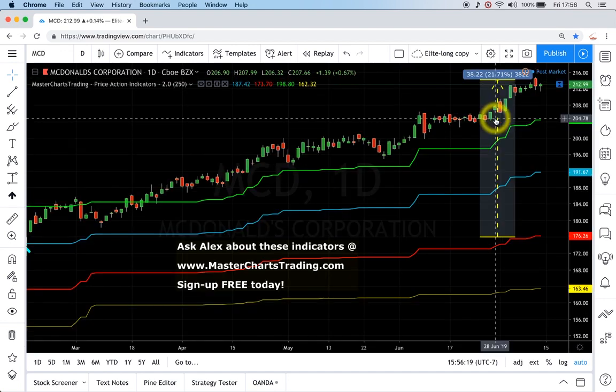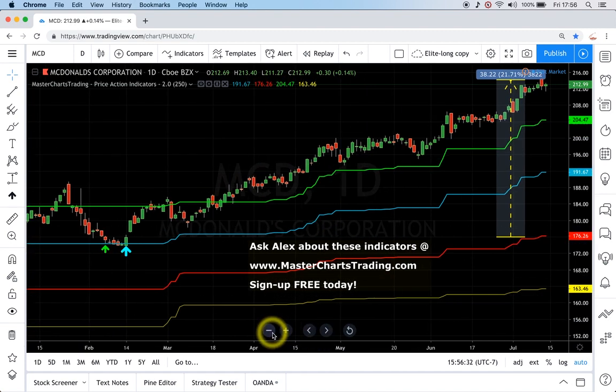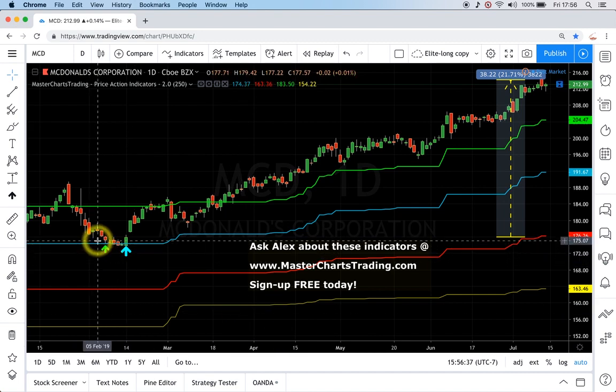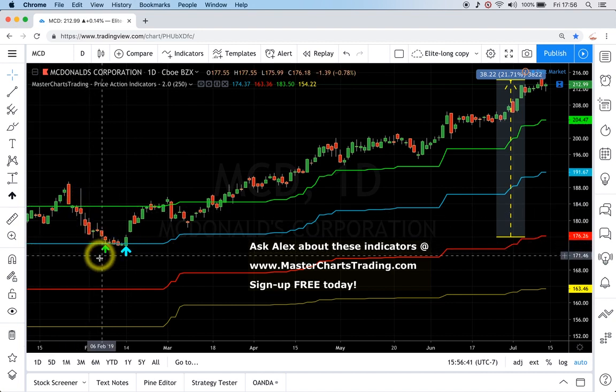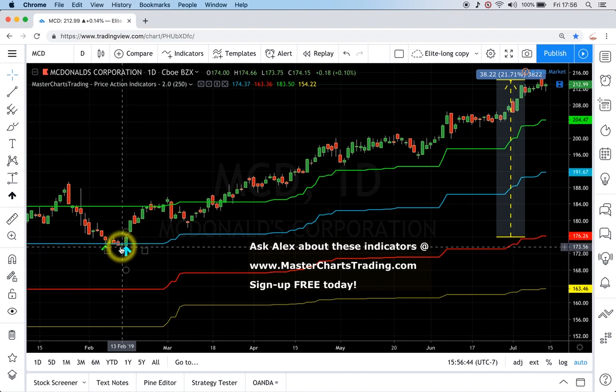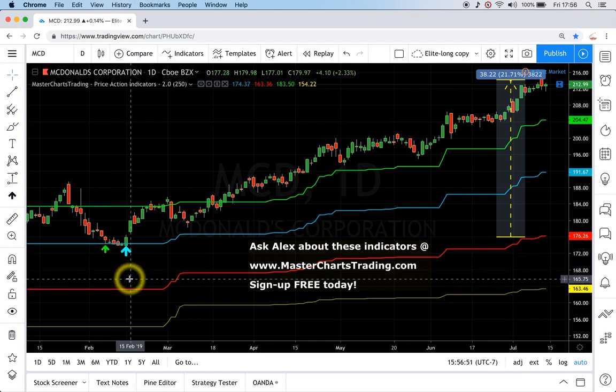Another trade that we have recently sent an alert about is McDonald's, and you can also see a very similar pattern to what I just showed for Costco, but a little bit different, because the stock was already above the blue line, and I simply wanted to see a pullback towards the blue line, which did occur here in February. This is all we did again. We simply waited for the pullback, and then we bought on breakout above the blue line.